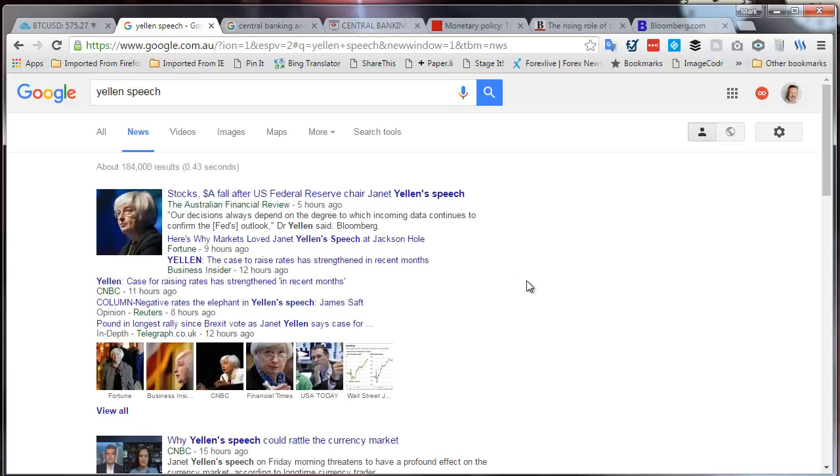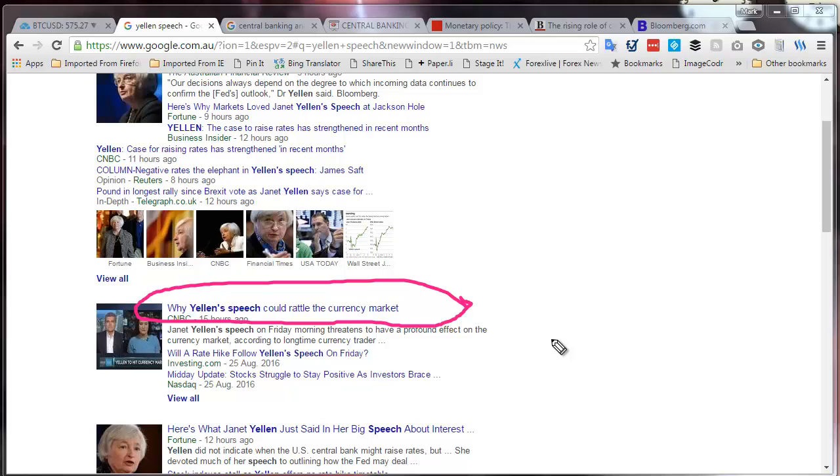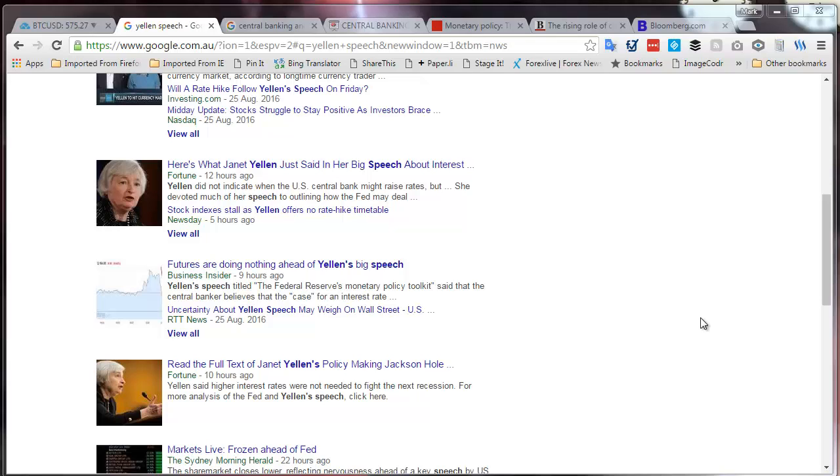And if we step across, I did a Google search on Yellen's speech looking at news. As we go, these sorts of headlines: why Yellen's speech could rattle the currency market. Futures are doing nothing ahead of Yellen's big speech. Markets live, frozen ahead of the Fed. It brings to mind, what is the role of the central banker? Well, it seems that the central bankers are becoming a very strong influence in markets.